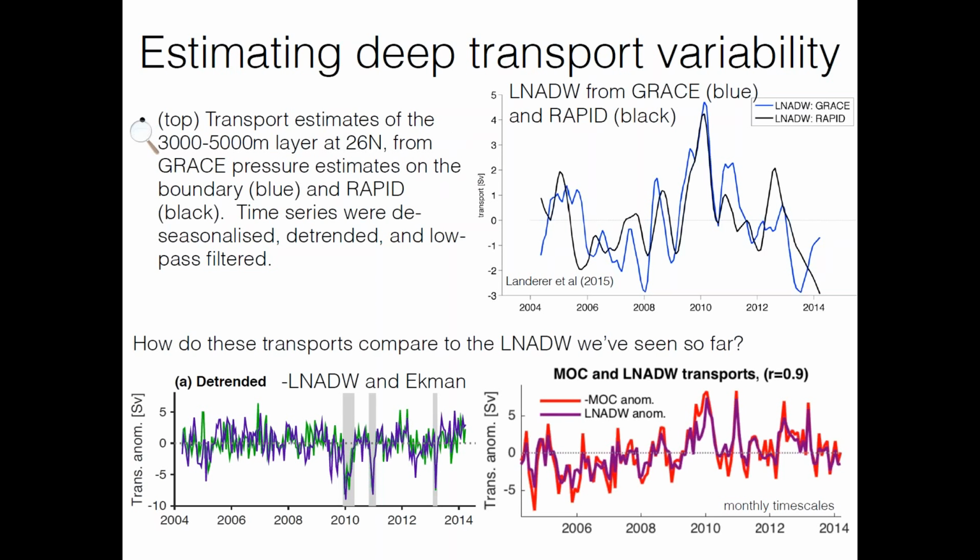And how does this compare to what we've seen? So I kind of just said that. The MOC and lower North Atlantic deep water transports look very similar, and some of it comes out of the winds. And then there's one problem.